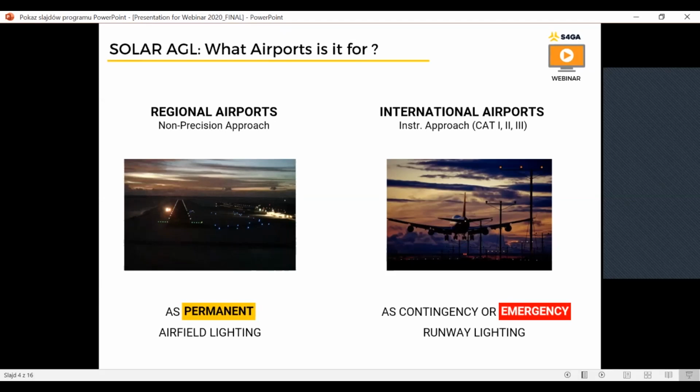Very often, when an international airport that is operating 2 or more runways is sometimes preparing itself for the worst case scenario. So what they do, they equip one of their runways that is not frequently used with solar powered lighting and keep it on standby. So in case of emergency, they can always switch over to this runway.